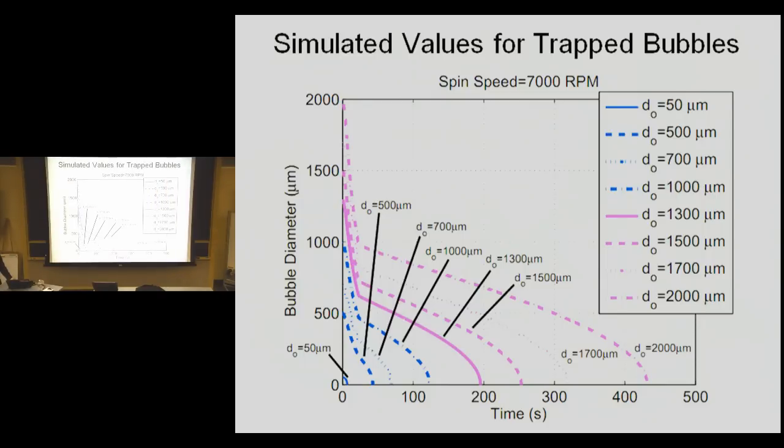This simulation is assuming that they're spherical, which is not 100% certain. We're using the Epstein-Plesset model, and we know the pressure, the surface tension, and the initial supersaturation fraction of air dissolved into solution. So that discussion about diffusion is not taking... Oh, this is diffusion. This is only diffusion. It's saying I have a spherical bubble.